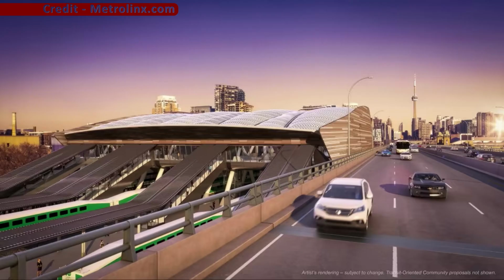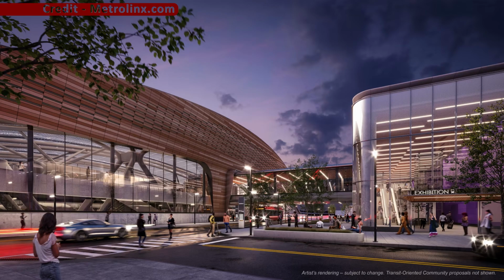Here's a nice rendering of Exhibition Stadium looking from the west. This rendering shows the station right next to the Gardiner. That's the westbound Gardiner Expressway there. So this is my favourite rendering of the station. Now these are all subject to change, of course, but you can see the main entrance to the station there and the crossing over the road into the actual platforms.